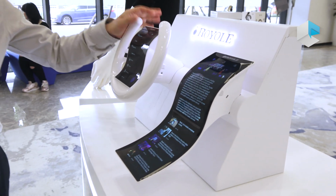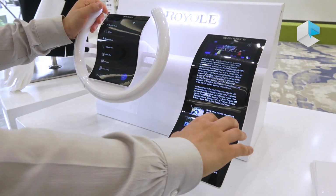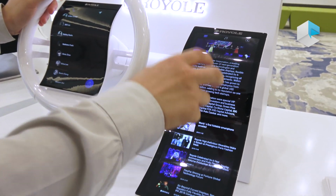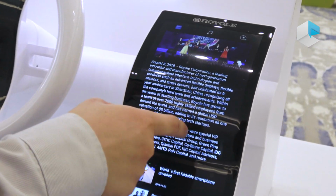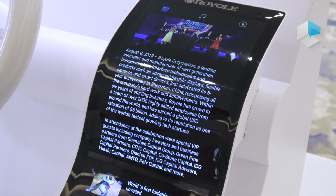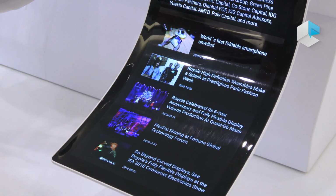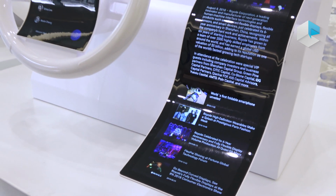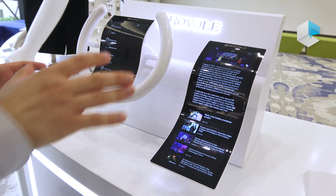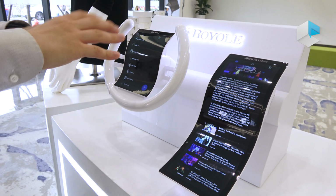Here is an application in the smart transportation field. So here is a dashboard. It's a flexible display plus flexible sensor. It's touchable. You can control it with gestures. And also, the technology makes our flexible sensor and flexible display very light, so it can reduce the space and the weight inside your car.